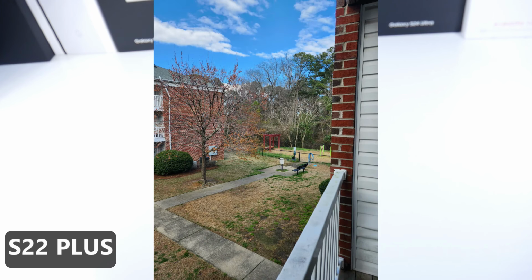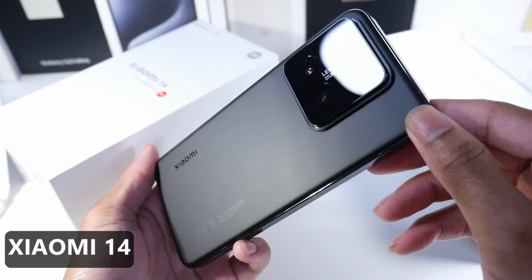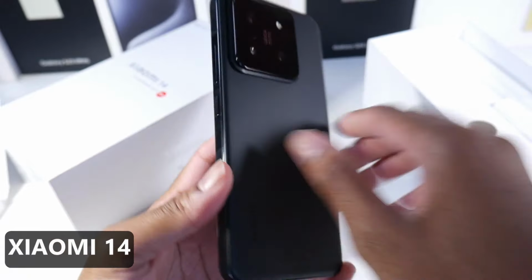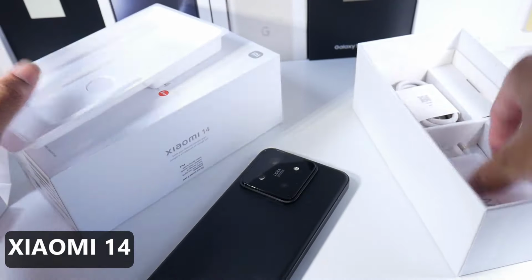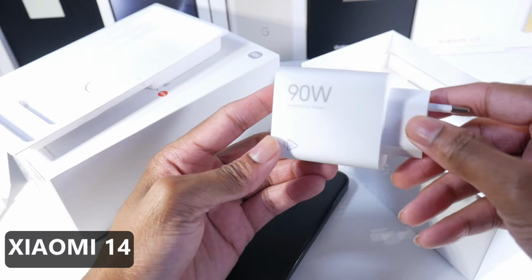All right, so the next phone that really caught my attention this year was actually the Xiaomi 14. I was really impressed with this phone. I really liked the build quality and the design of this phone. Now it's an $800 flagship, so of course it's very expensive, but again, I really like this phone. Of course, you got the premium design.